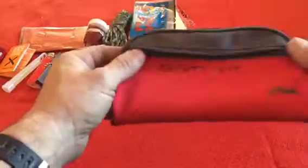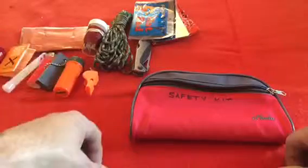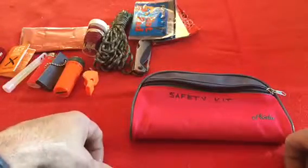So that's my safety kit, or my survival kit, however you look at it. Just some items that I think are important when you're out in the bush.